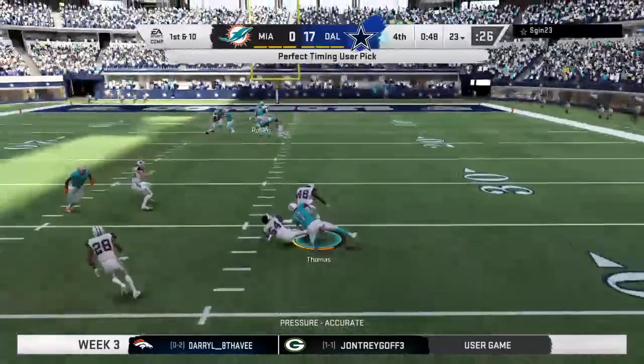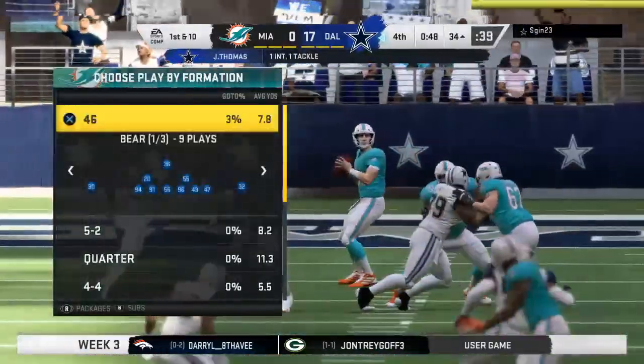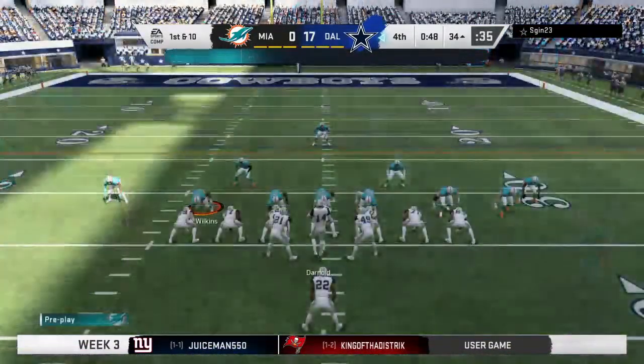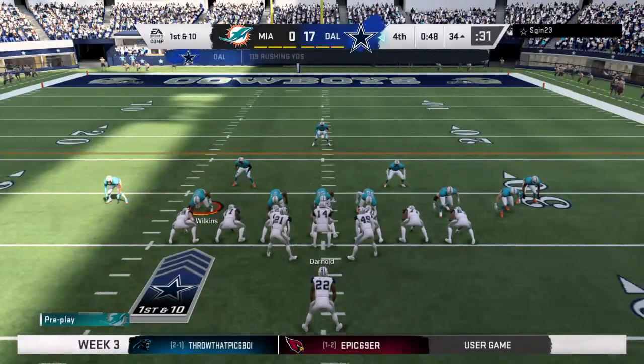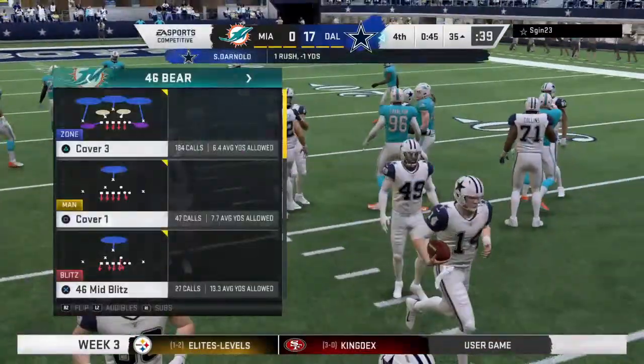Into a double team, and it's intercepted. Picked off around the 37, and his guys are going to take over at the 34-yard line. The Cowboys take over 1st and 10 at the 34-yard line. And they take a knee. Donald on the keeper.